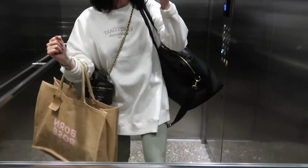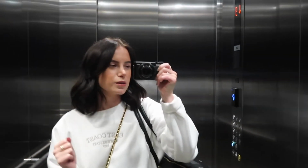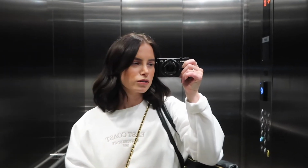I had a bit of a last minute outfit change because I was wearing those Primark ribbed shorts, but I don't know, I felt a tiny bit awkward turning up in them.